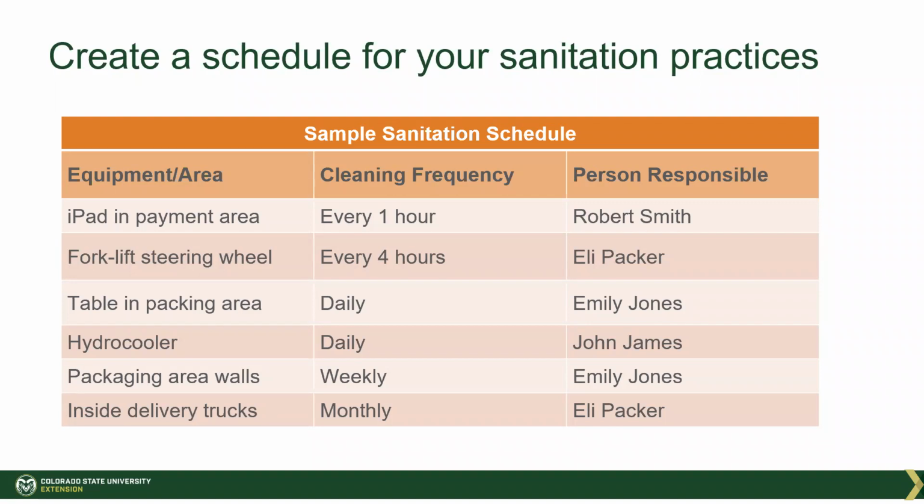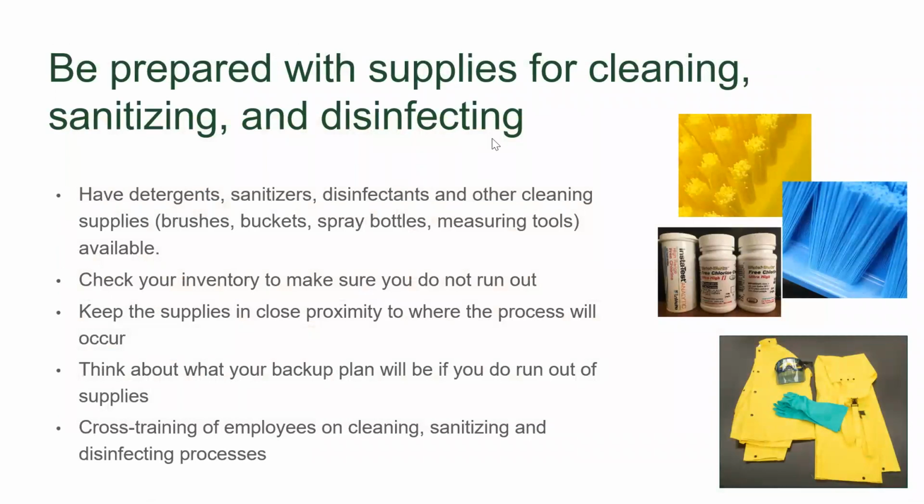Next slide. So now that you have your written processes, your employees are trained, you want your employees to have an understanding of what the schedule is and what they're going to be doing. So you've done that part, and so now you need to make sure you have all those supplies you need. So you want to order all of your products. You want to keep everything in stock you need to complete these activities. So not only the cleaning and sanitizing agents, but also, you know, buckets, brushes, measuring tools.